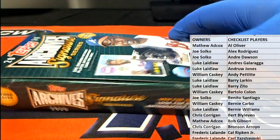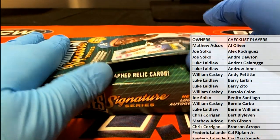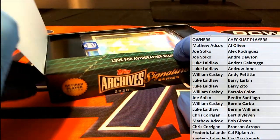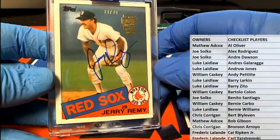Like I said, we pulled a 101 last night, this guy right here. So let's see something else good. Uh-oh. What is this? Jerry Remy? Okay.